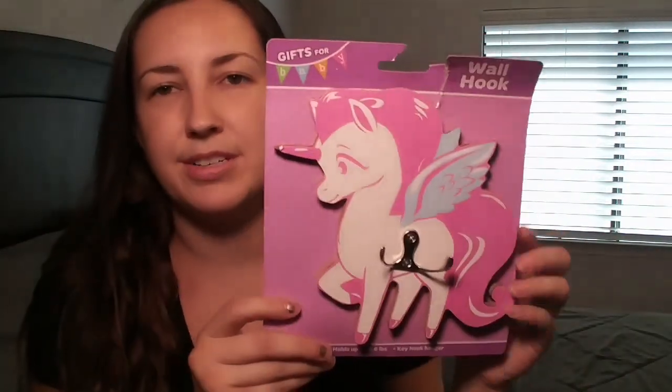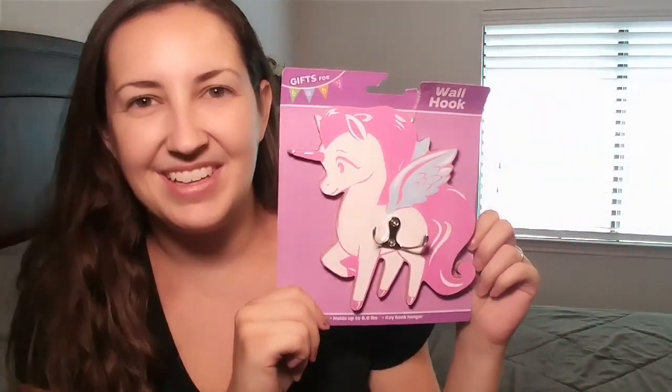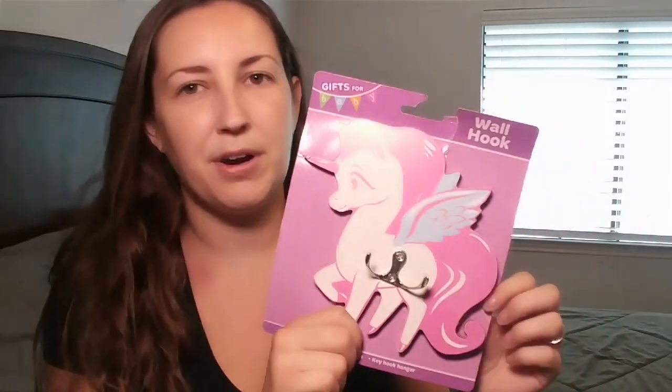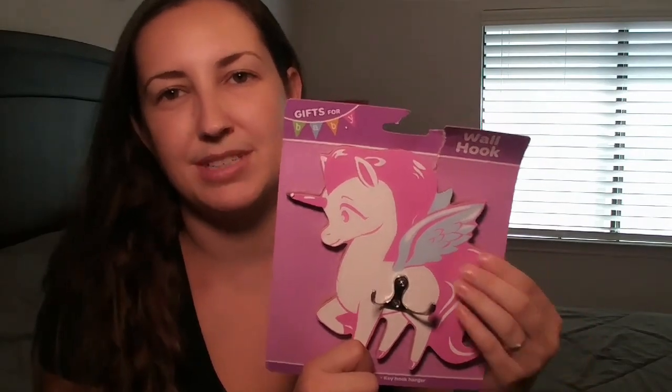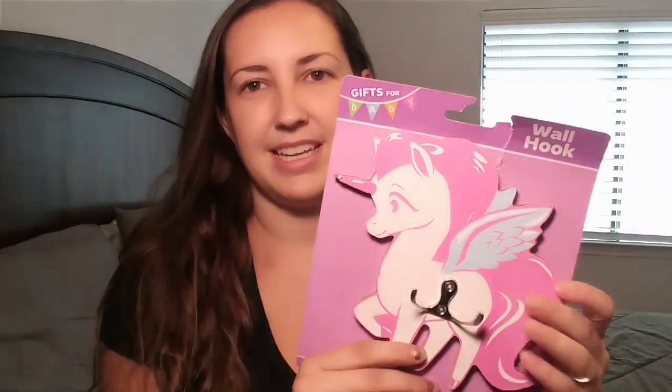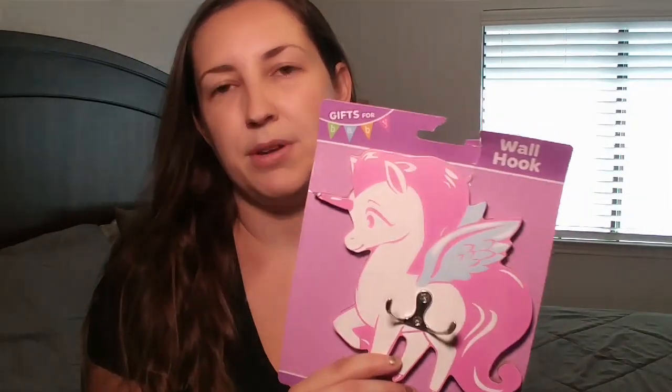The other one was they have a bunch of wall hooks. Now, this was my absolute favorite, and it's only because I don't have a baby. I have little girls, and I thought this was perfect to put their robes on in their room because they all love unicorns right now, and my daughter is recently a little interested in Pegasus. So I thought, oh, it's a unicorn Pegasus. It's perfect. So I went ahead and picked this up. I plan on hanging it up in the room to hang the robes on. So I thought that was really, really cute. They had a lot of dinosaurs and ABC blocks and all kinds of stuff. So definitely keep your eye out for those.